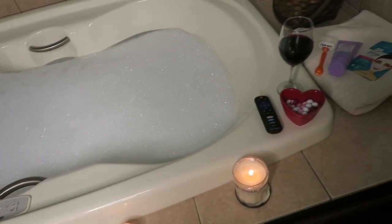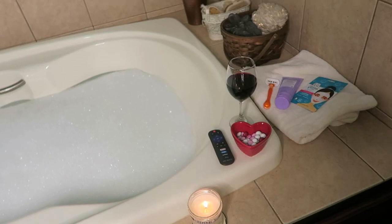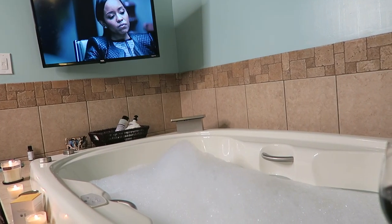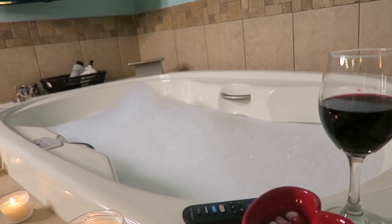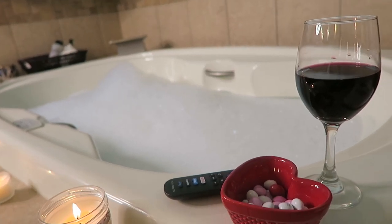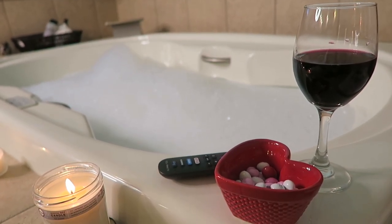And of course, candles set the perfect mood for relaxing while watching some TV and chilling, and you cannot go wrong with some red wine and chocolate. I mean, you know, that's my guilty pleasure.